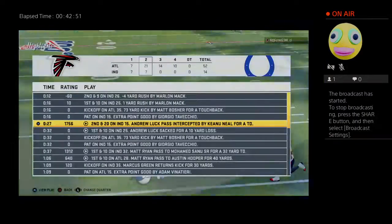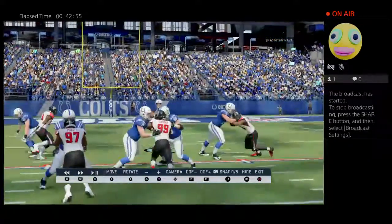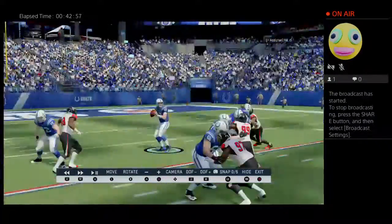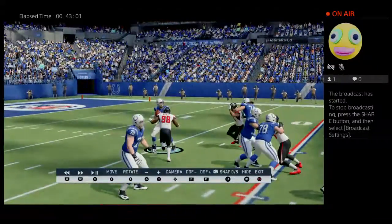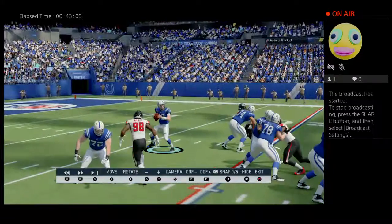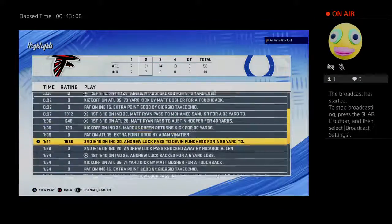So for Atlanta, they're into the win column now as they move to 1-2 on the young season. And they will head back home next week. Meanwhile, for the Colts, they suffered defeat for the first time as they dropped to 2-1. And they'll get a chance to redeem themselves at home next week.